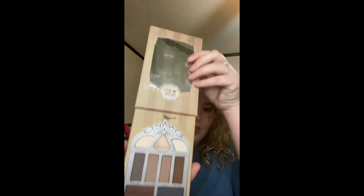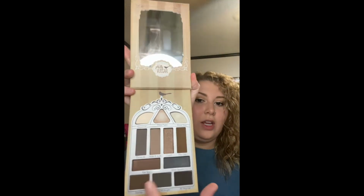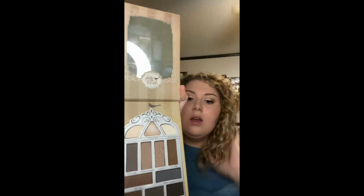So the next one I have is from Pretty Vulgar. It's their Nightingale eyeshadow palette. Looks like this. Really pretty. It's got a couple dark shades, some transition shades, and these three lighter shades up top. I have not used this one either. I have swatched it and it swatches pretty well. Still has a good bit of fallout, but I like it. The shades are really pretty. So these are some of the shades. Super pretty. Very pigmented. I'll have to use it. I think I got this one in a BoxyCharm.